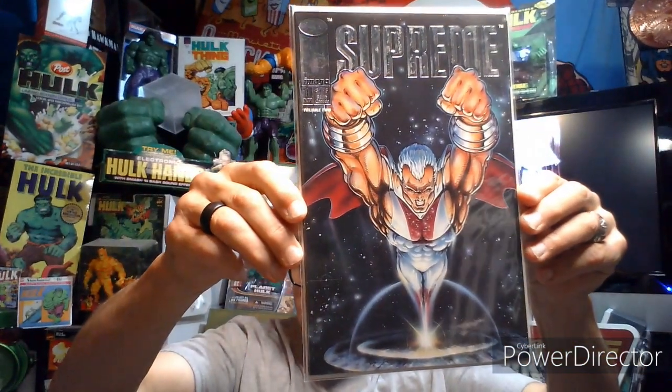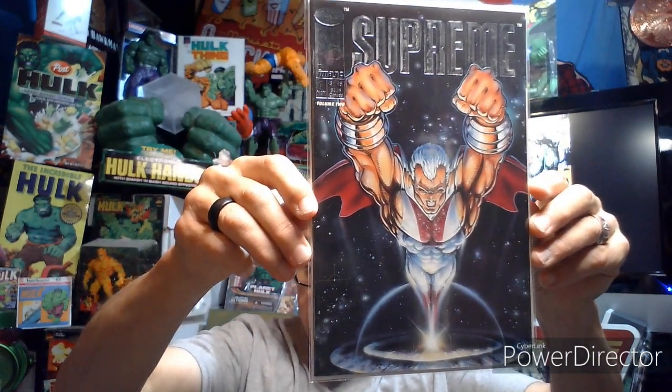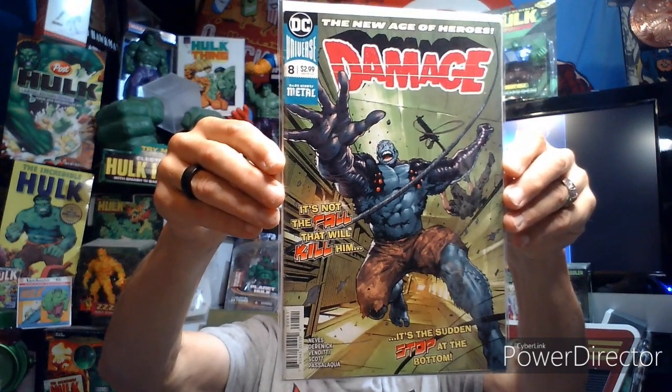Then next, I picked up an Image comic, Supreme #1. This is Volume 2, #1. I'm going to give that a read, see what that's about. And then this one here is another one. This is new to me, so I'm going to check it out and see what it's like. It's called Damage. It's by DC, and this is number 8 of Damage.